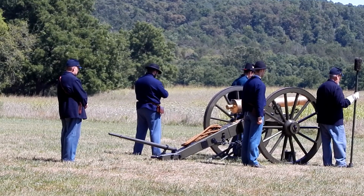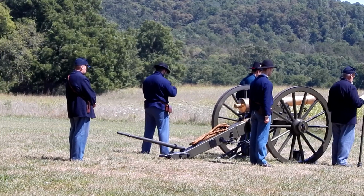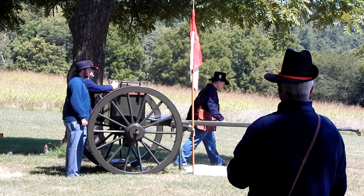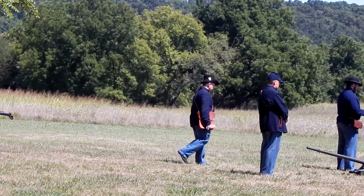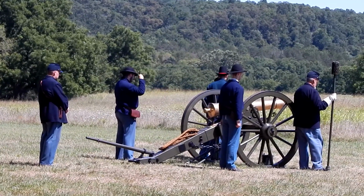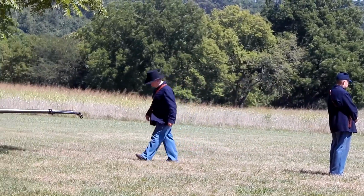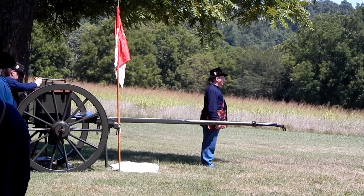Number 5 is the gentleman who actually takes all the ammunition from the limber up to the cannon. Whatever the gunner calls for, he goes back, gets it from the other 2 crewmen back there, carries it up in the leather pouch, and gives it to number 2. He carries it in the leather pouch for 2 reasons. Number 1, we're firing black powder, which can have a lot of sparks hanging around. We don't want that round to go off prematurely while he's carrying it up there. We also might be in the rain, and we don't want the powder to get wet. Wet black powder will not do anything.